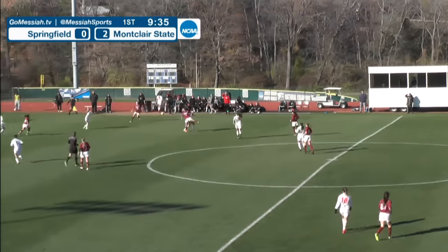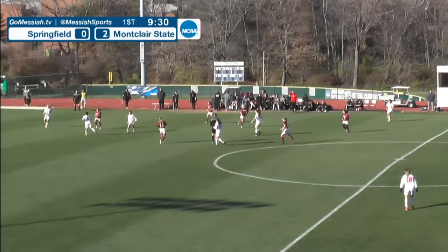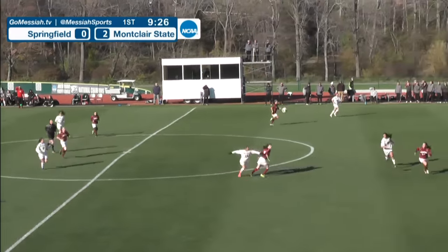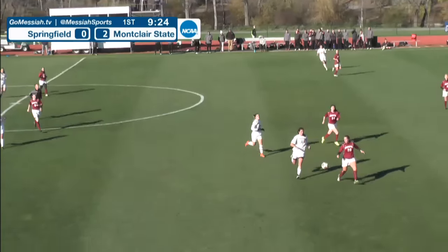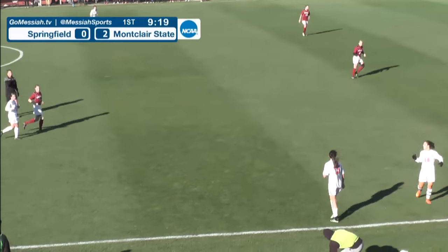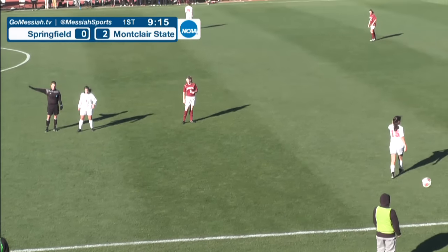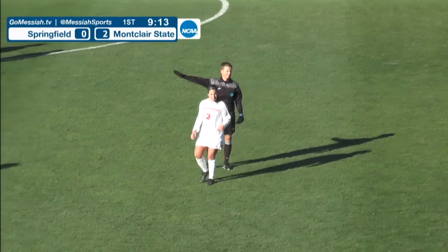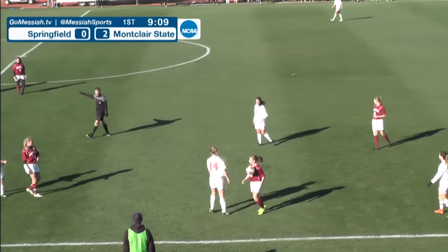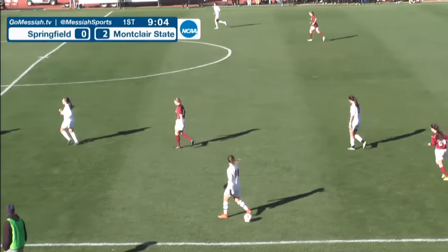Morrell sends it across midfield. Montclair State coming in very hard on their challenges in these last 5 minutes. Both teams looking for an interesting call. It's going to go Montclair's way right in front of the line judge. And the head referee all over it. A blown call there by the line judge, but the head referee fixes it. And we'll see a free kick here for Springfield.